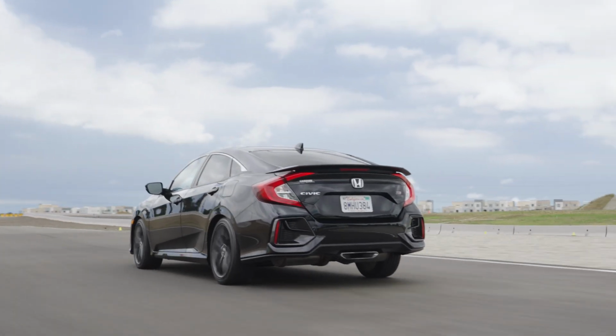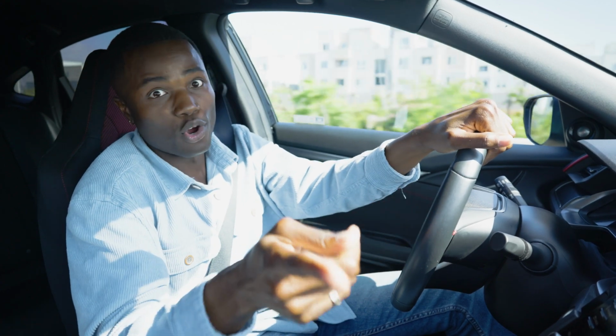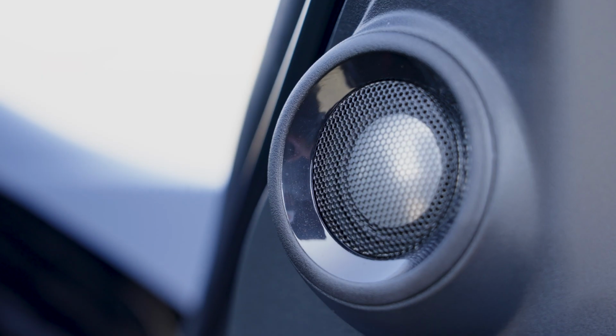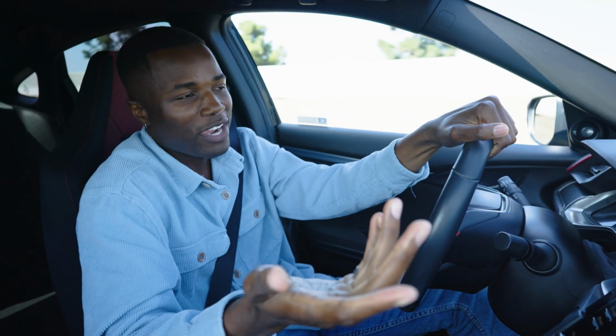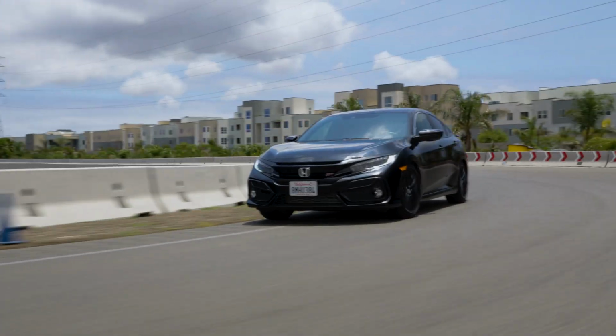Now we like the stiffer suspension, although it does hurt ride quality, so we are glad that it has normal mode. On this 2020 Civic Si, the sport mode also enables something Honda calls active sound control, which creates a sort of engine noise using the speakers. Honestly, we're not really fans of it. We think that it sounds a little too artificial, but hey, it's a small price to pay for all those extra features the 2020 model added.